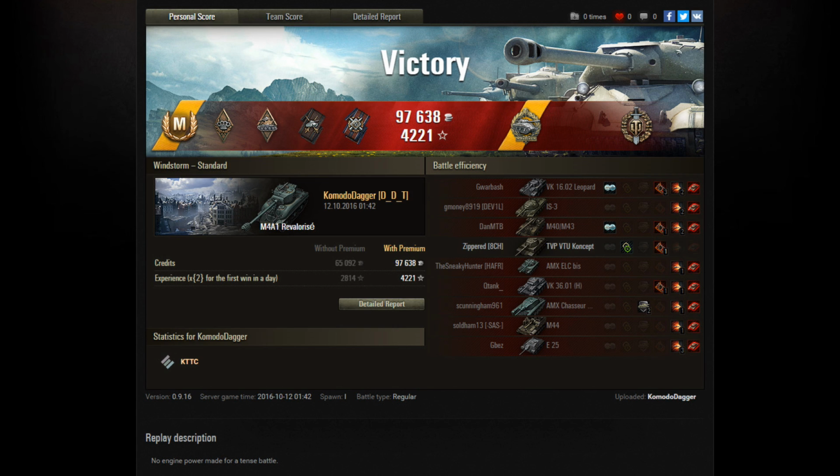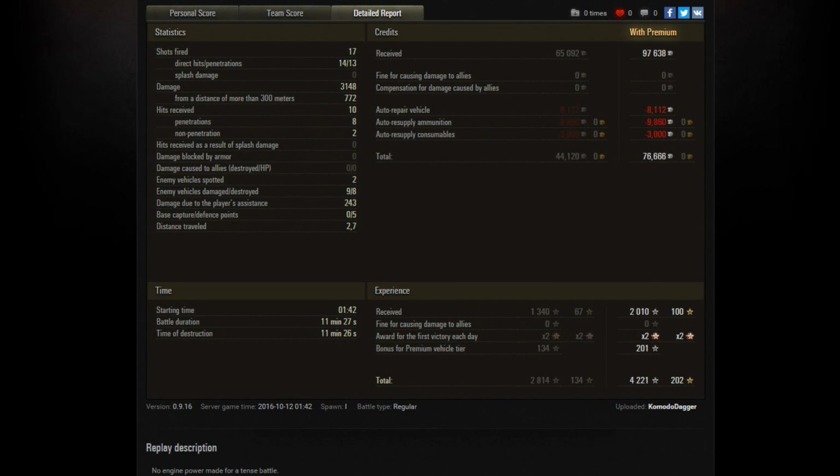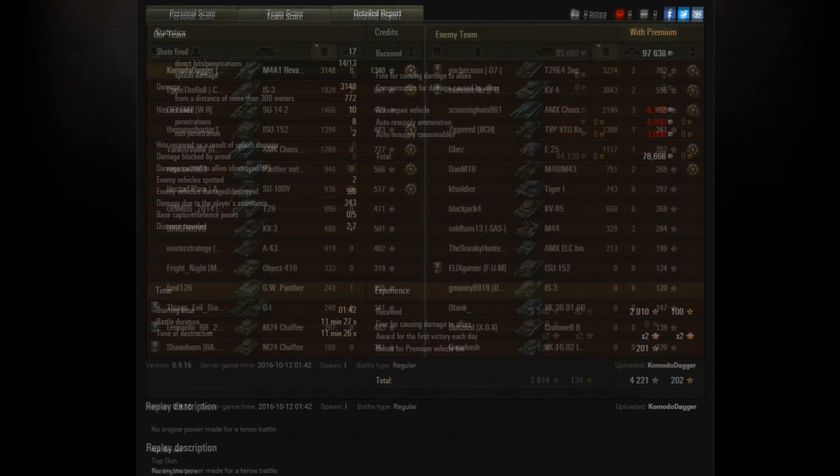And of course, it's a Tier 8 premium, so you're never going to lose money driving this tank. He made a gross total of 97,638 credits on that match. And he runs a premium account, so that came out to a net profit of 76,000 credits. Even if he'd been running a standard account, he would have still earned 44,000 credits on that match. He could even have afforded to fire a few rounds of premium ammunition in that game and still made a profit. But, well, everything that he was shooting at, 200mm of penetration, was perfectly adequate, so he never needed to fire any of his high explosive anti-tank ammo.